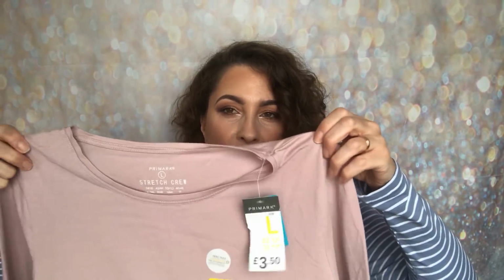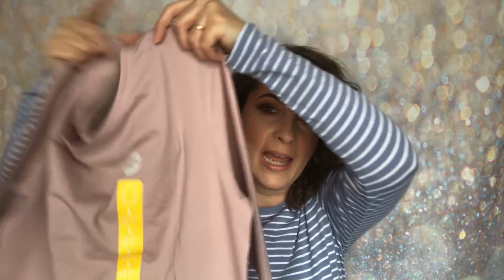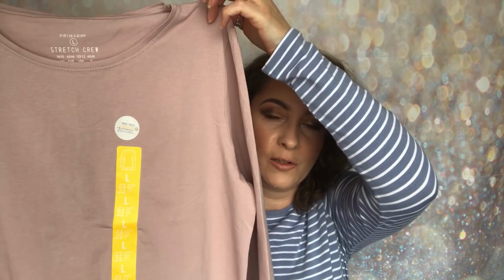So this again I picked up from Norwich, and this one was £3.50 as well. I got it in the blush. Again, I picked up large because I like the drop from the chest downwards rather than it really being bodycon. So this one again looks beautiful. Again, it's more of a round neck, more like this one.